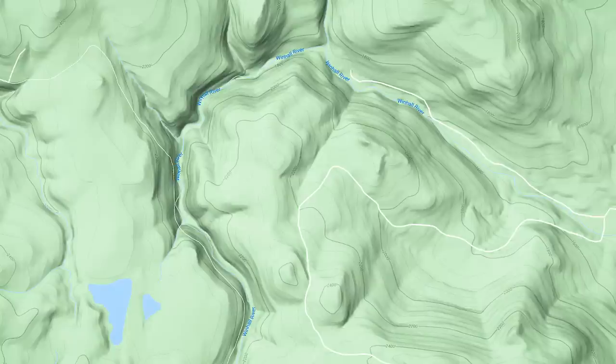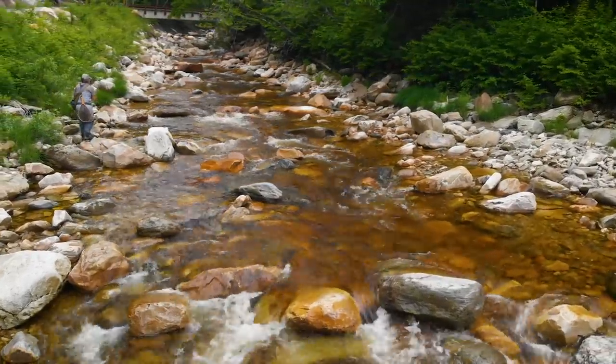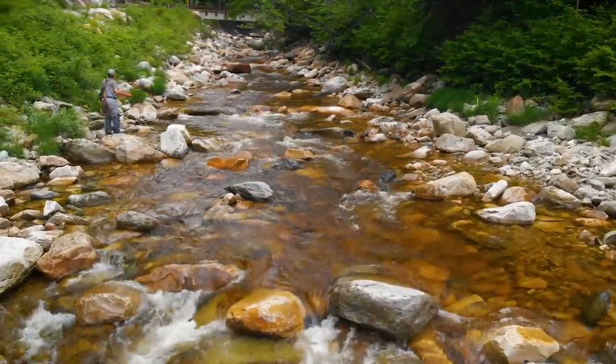You may wish to look for streams that are close to a road if you don't want to do a lot of walking, but these spots are typically fished a bit, so the farther you get from a road, the better.